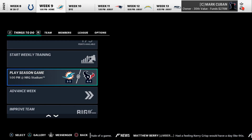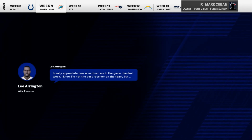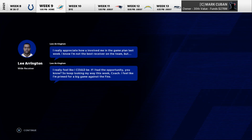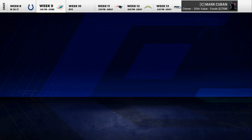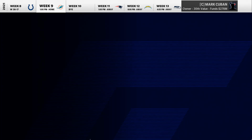And man, we got some more interesting developments coming into this game. As a 4-4 team facing off against the 3-5 Dolphins, we have yet again 2 more breakout challenges. And so this time we're going to get an opportunity to do a breakout challenge to get Lee Arrington involved here. And so Lee Arrington's going to need 2+ touchdowns or 100+ rushing receiving. That one's going to be difficult to get because it's hard to focus on a receiver in this offense because everybody is such a low overall.